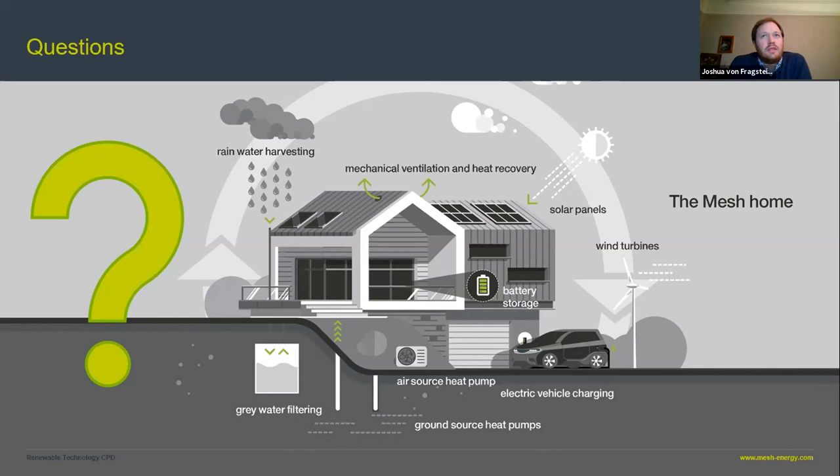Okay, there's a couple of questions left, I think. One from Patrick. Is the passive house standard of air change per hour the best rate of air change to aim for, or would you recommend something else? That's a really good one. Passive house has some fantastic benefits to it, but it is quite a restrictive standard.